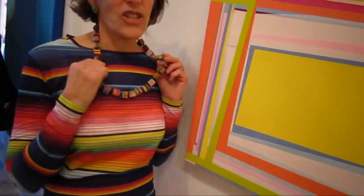Here's Deborah Brown. Reminds me of someone I know, right? Why don't you stand over there, get that dress against the painting? You look really great together, and the necklace goes well together. This was a really studied wardrobe today.